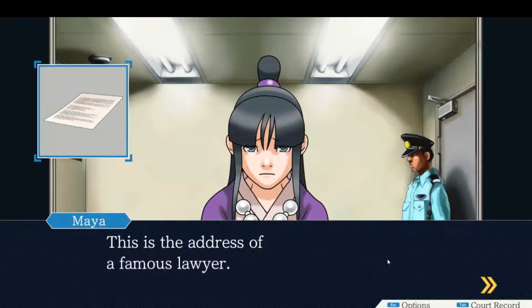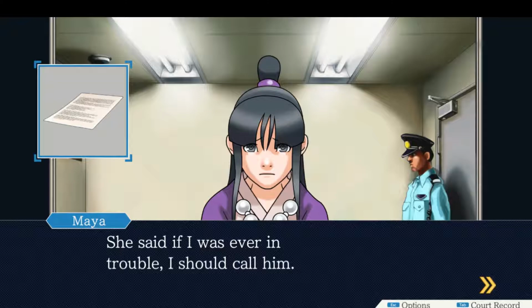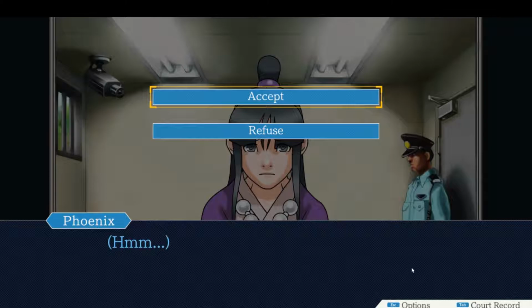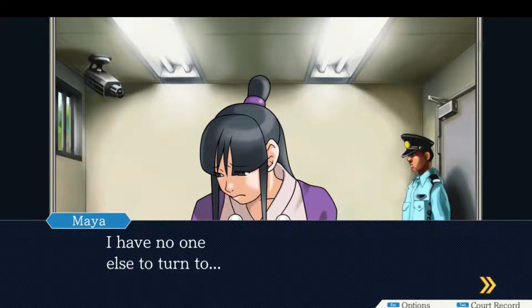This is the address of a famous lawyer. My sister gave me this a long time ago. What? And not call me? Actually, it was years ago, so she probably didn't even know me at that point. You think you could go ask him to represent me? But I want to represent you. I don't want to refuse her offer since she wants to ask me, so I'll just say, okay, sure. Sure, why not? I'll go ask. See, now she looks super happy. And then she looks super down when I said I was defending her, and then all of a sudden it's like, oh, I'll contact this lawyer, and all of a sudden you're just like, woohoo! But it's understandable.